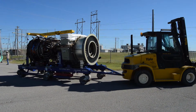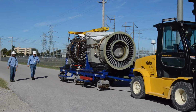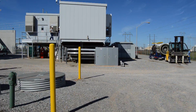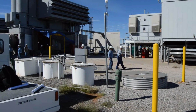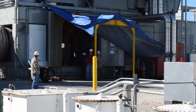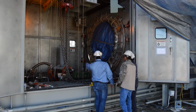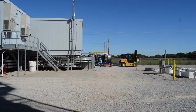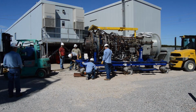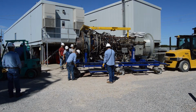The engine was slowly rolled to and from the Orm plant at 3 miles an hour. One of the more difficult challenges was moving the dolly around the gravel surfaces surrounding the LM6000 packages. Backing the engine into place to remove it from the dolly was especially tricky. The total weight of the dolly and engine was over 25,000 pounds.